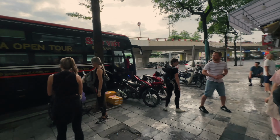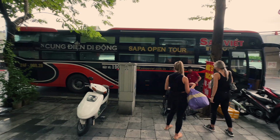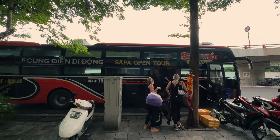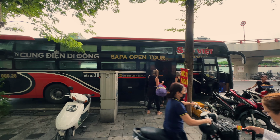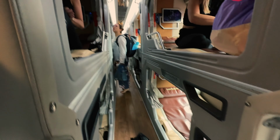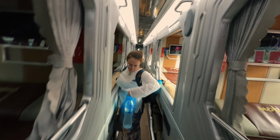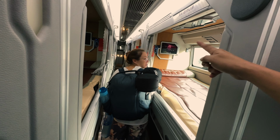You can take a luxury sleeper bus like this, where you have your own bed. The ride is 6 hours. There are different types of buses. We chose the luxury sleeper bus. There are also buses with regular seats that recline. There are also luxury minivans, and the pricing for those buses differs. They start from $8 and go up to about $20 each way per person.